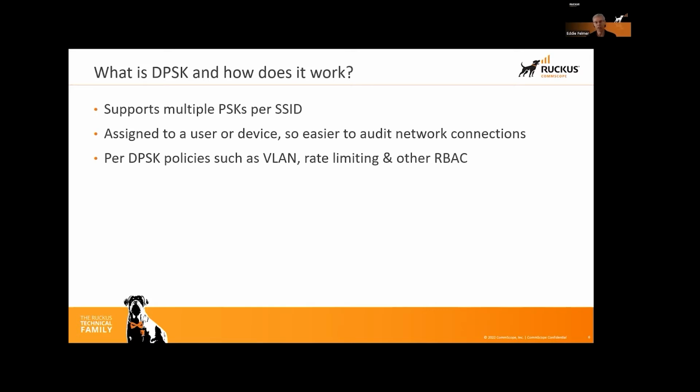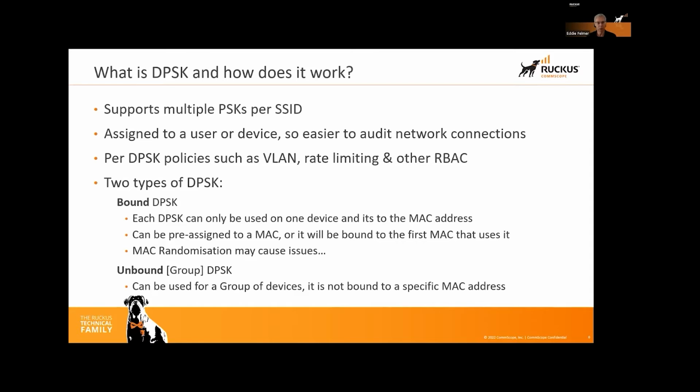You can apply other policies like rate limiting, time schedules, which wireless LANs are actually allowed to be connected to using that DPSK, and other role-based access controls as well. So the actual control and visibility you get is much greater than with a shared pre-shared key, or standard shared pre-shared key, I should say.